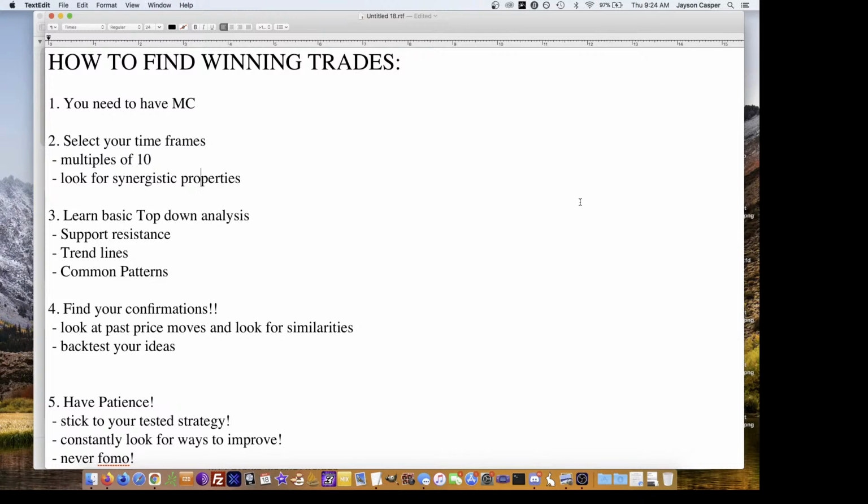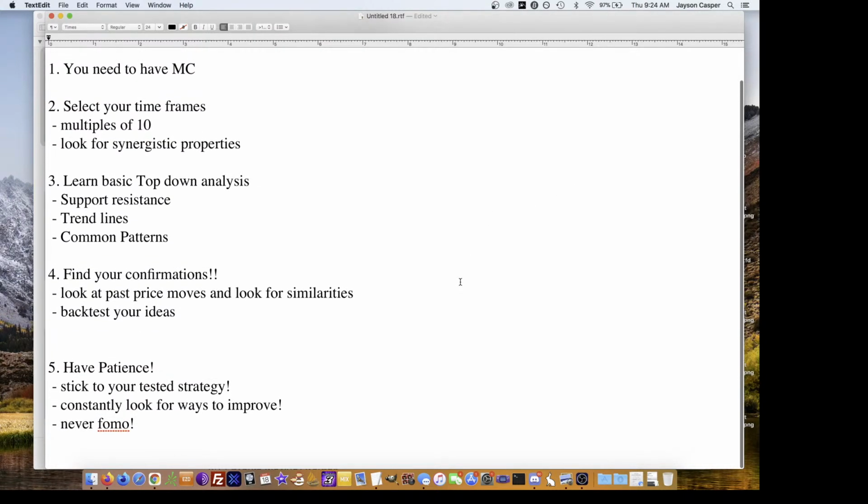Guys, I have broken it down step by step how you can find the best trades using marketcipher. My goal here is to give you the skills and the knowledge that you need to look at marketcipher perhaps in a new way and learn how to find those perfect entries, okay?